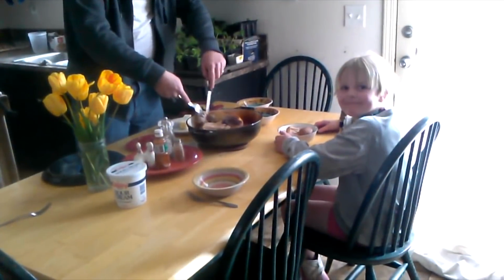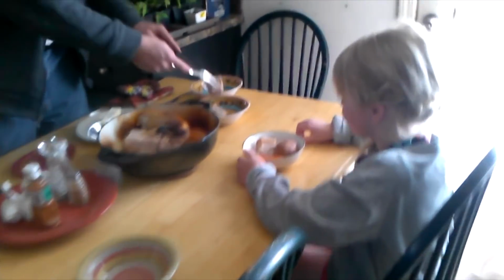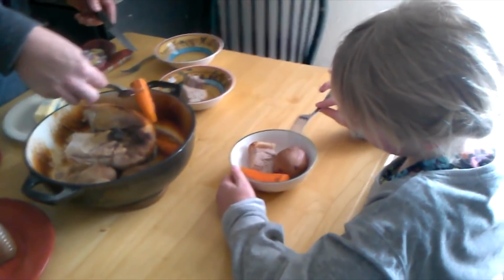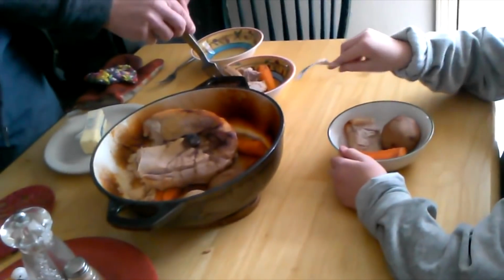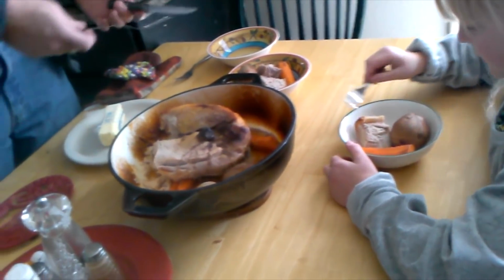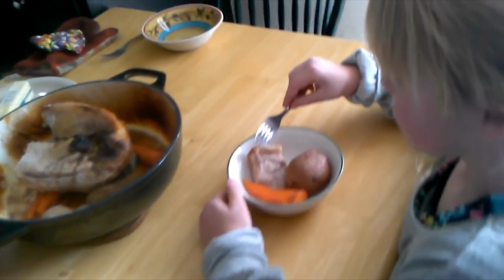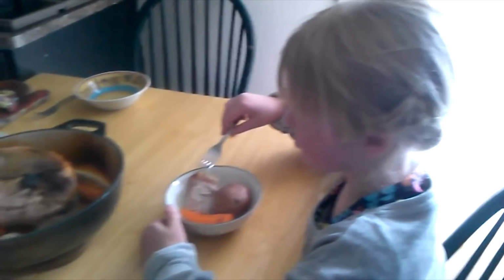Okay, little one, tell us about your feast you made for us. Kaya did the potatoes, I did the carrots and the ham roast. And it smells so good. So what seasoning did you use, honey? Seasoned salt.